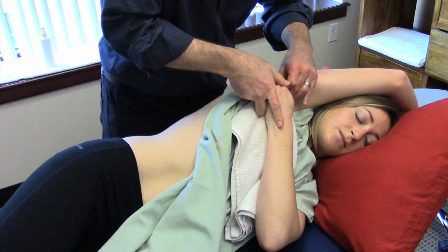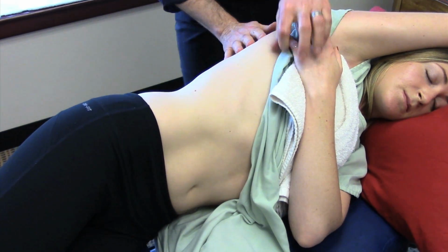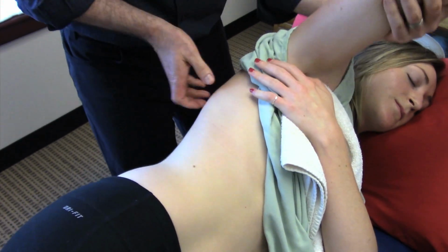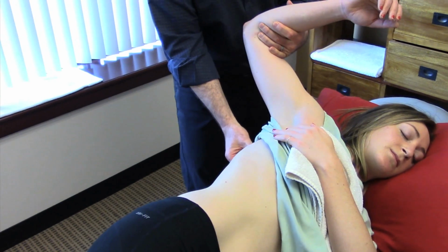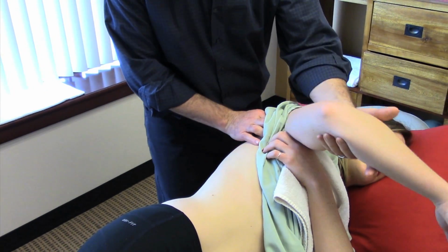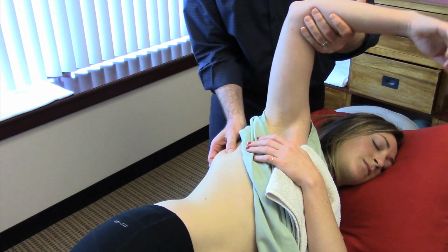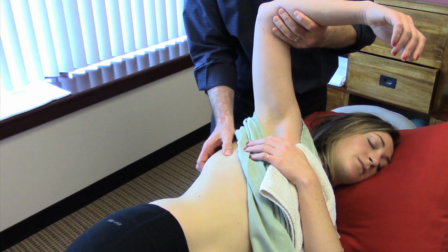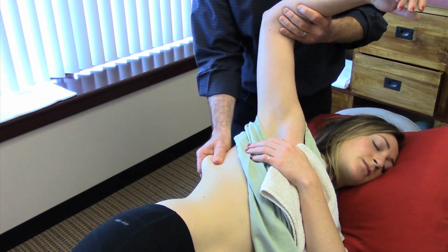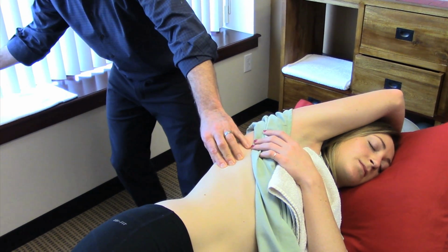So let's move her hand up a little bit and look at the serratus anterior muscle. That's the one that wraps around the ribs this way. Again, using her arm as a lever, feeling for how well her scapula moves back. Up here at the upper part, it actually has some pretty good movement. But when I get down to the lower part of it, it feels really stuck. Right here, there's some bunchy muscle, and this stuff is really tight. So that's where I'm going to focus my energy right now.